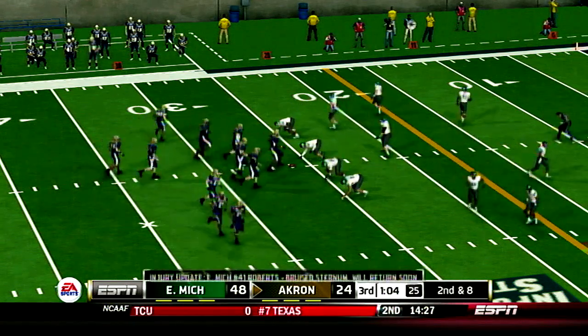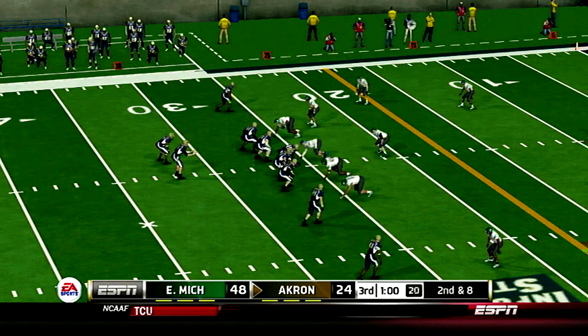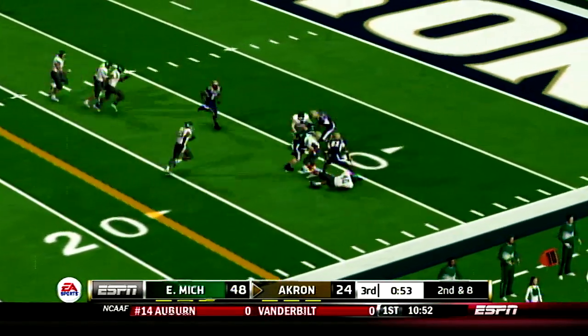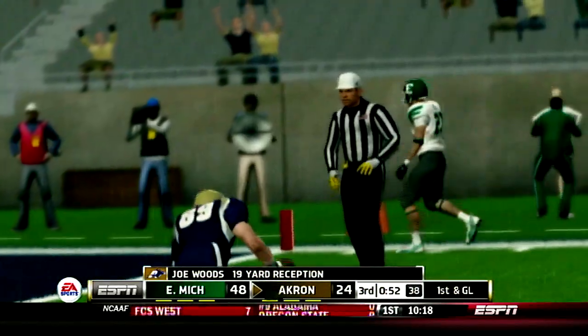From the 26-yard line, it's second down. The Eagles had one of their key guys go down earlier. Looks like he might be able to return. Big play there, and now they're looking at first and goal.